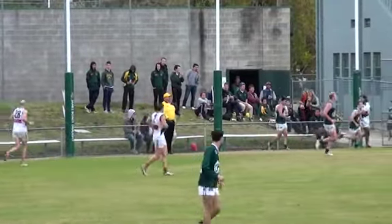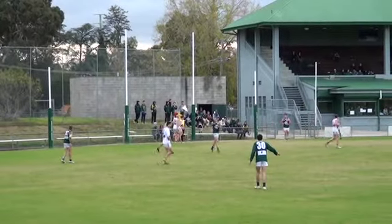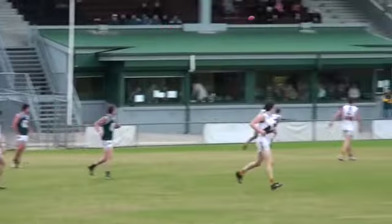And there's plenty of players running around in front of him now. Just has to calm himself. Goes short to Morris. Still inside defensive 50 here for Northcote Park. It's been a great game, hasn't it? Just growing. The crowd's right into it.